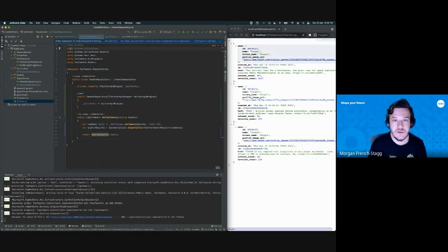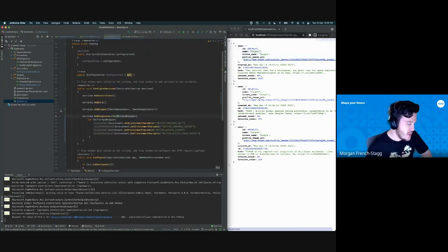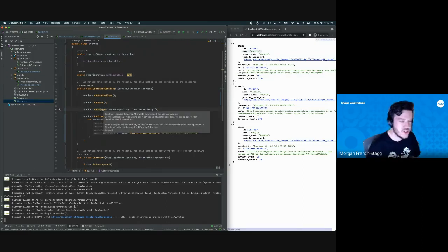Oh, I see we had a question. I'll just jump into a quick question before we move on. What's the difference between AddScoped and AddSingleton? A scoped request means it gets instantiated per API request. Whereas singleton uses what's called the singleton pattern, which means you've got that one instance that gets used no matter what on that app. So it's per request or per app.